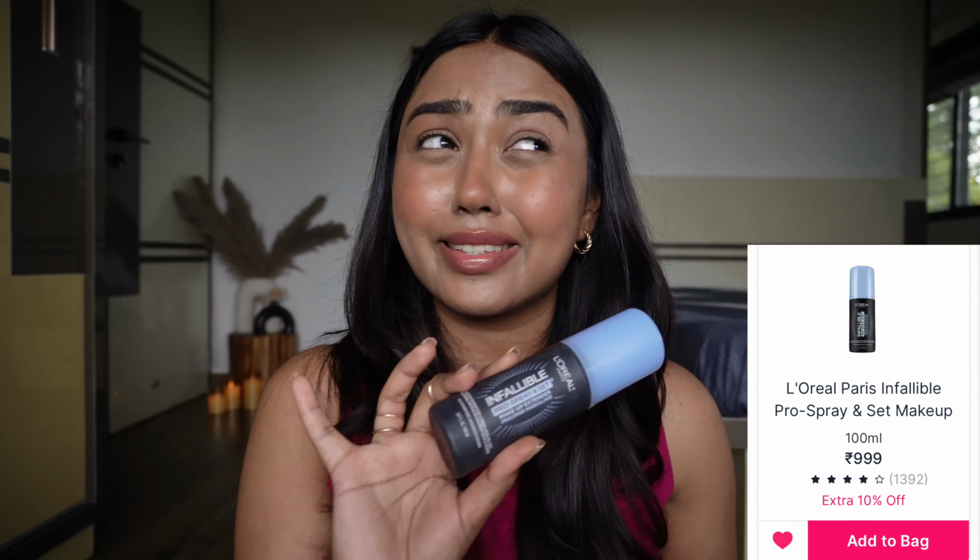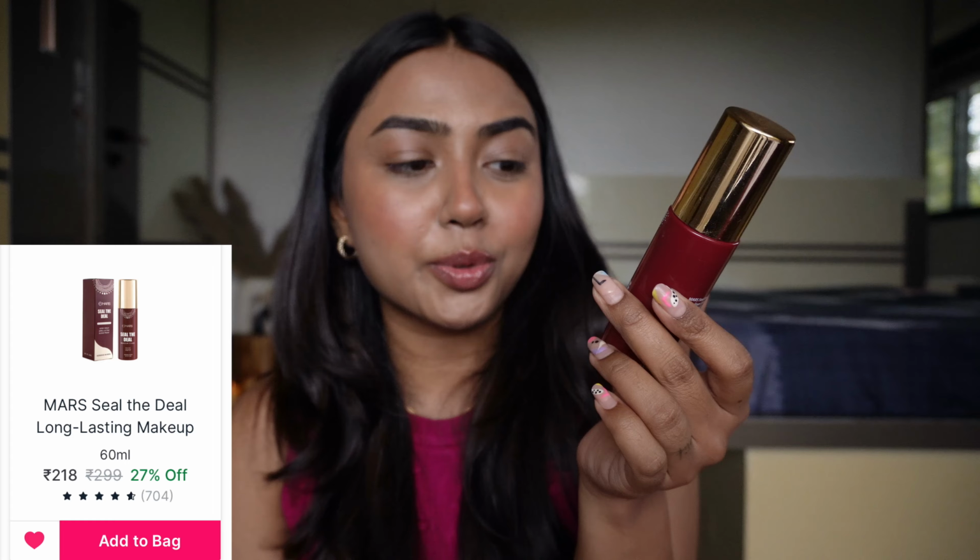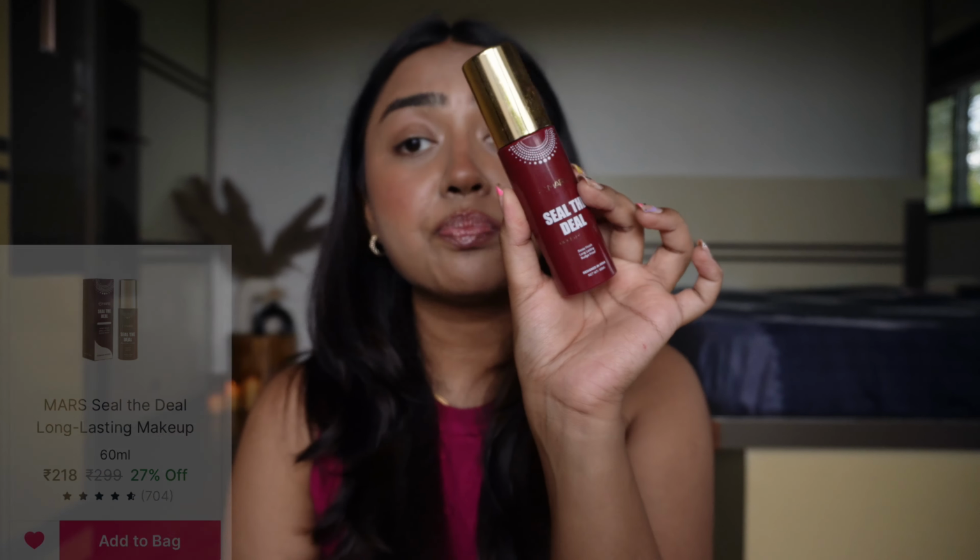The L'Oreal one is great to just lock everything in place and would make your makeup long lasting, waterproof and transfer proof. While an affordable option is the Seal to Deal Makeup Fixer from Mars Cosmetics. Again, very long lasting kar dega base ko, and it makes your powders mesh together and make your base look very natural looking. So you can go with this as well.